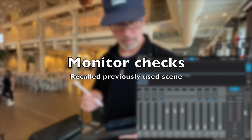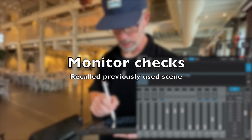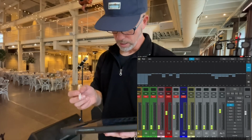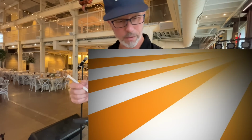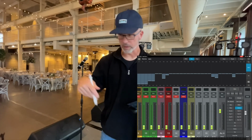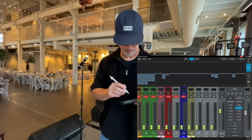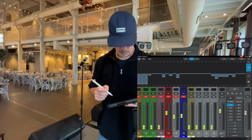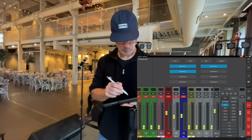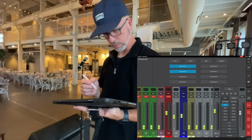Okay, we're gonna start our monitor checks. I started with the scene we used before, and we'll see, and I reset a few things too, but we'll see what this kind of sounds like. Right, now I turned the horn all the way down because I didn't want any issues with the preamp or with feedback. And the mic is sitting there on the floor. So we'll hop over to red. We will unmute it and see what we got.